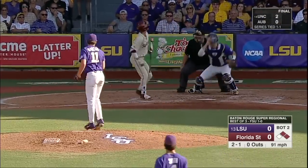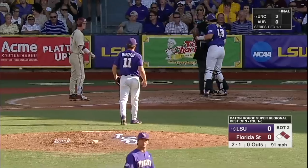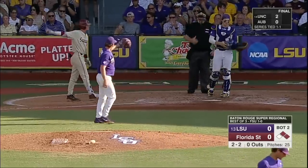2-1 pitch, opportunity for Florida State, and the bunt is fouled off. Well, that approach was not good. He stabbed off the baseball right there.